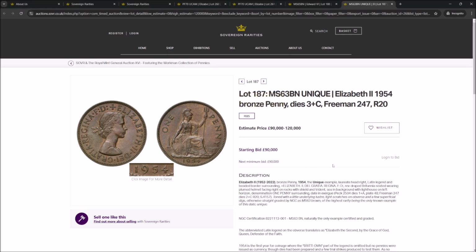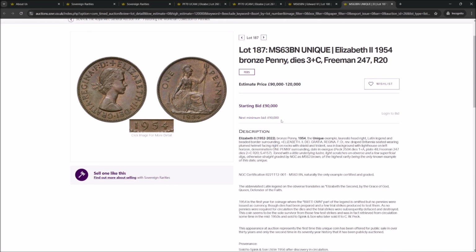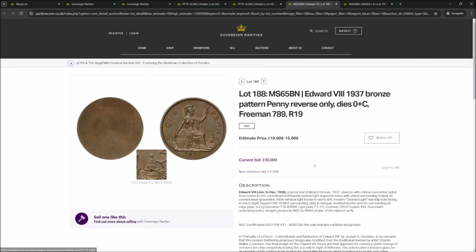That's pretty cool. Not necessarily something I'm going to be bidding on, but there are things in this auction that I am going to be keeping a watchful eye on and having a look at. Before we jump in and have a look at those, another exciting penny to look at is this, the 1937 Edward VIII bronze penny. It doesn't have his portrait on. They were doing trial pieces, of course, and then he abdicated. So this is a very cool piece of history that exists. A little bit more of a palatable price point of £10,000 for a current bid, rather than the £100,000 for the other penny, but equally as cool and special in numismatic history.